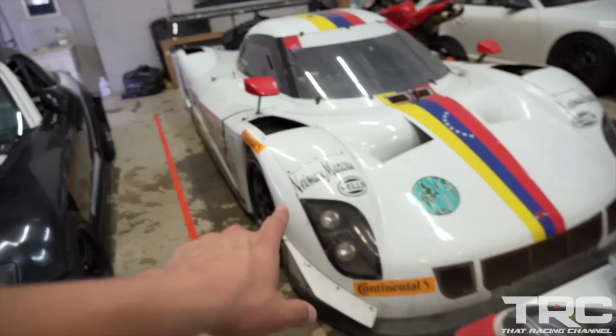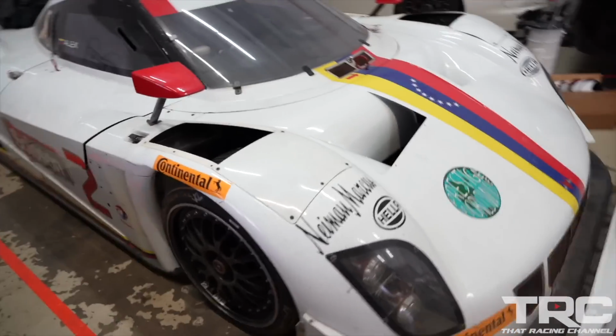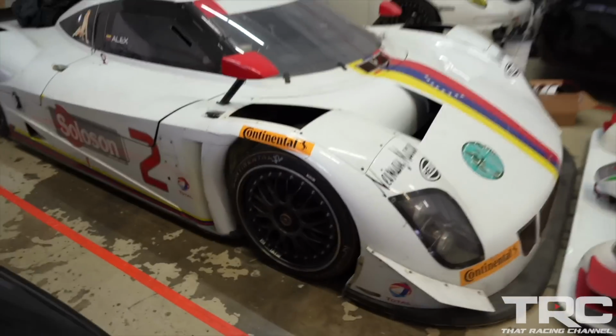So we want to take this one out on the street now. Let's go for a quick ride along, guys. I'll sit on the floorboard, man. This thing is sick.